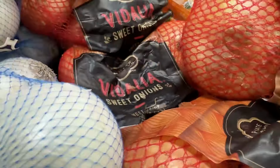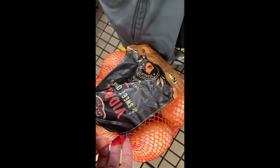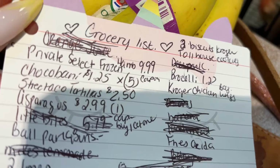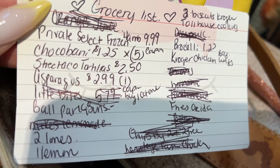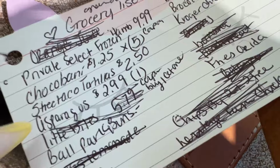Alright, so I'm just going to get the yellow onions. Oh my god, the tow truck! Okay, so we have got most of our stuff done. So I think I might skip the broccoli, and I need to get asparagus. Right, here we go, asparagus. Yay! Okay, so that'll be off the list.